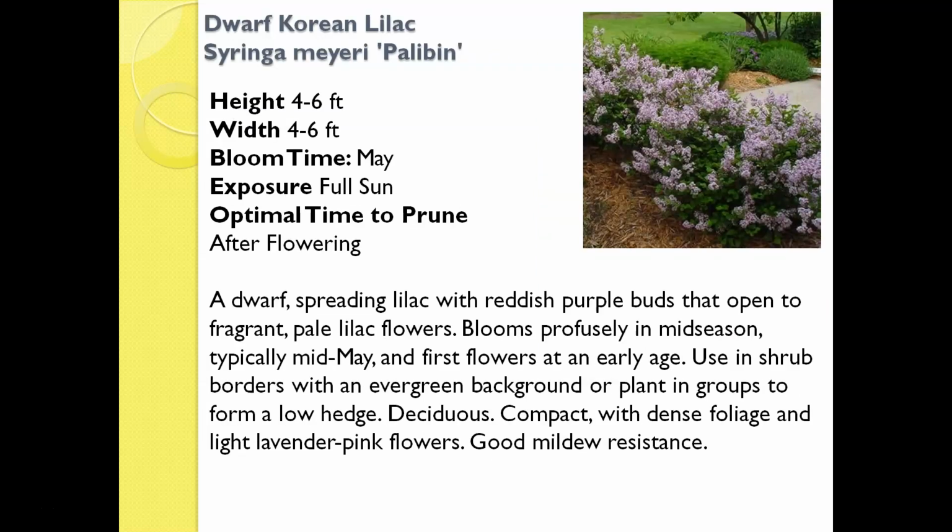So we talked about Miss Kim lilac. This is another dwarf lilac. It's called dwarf Korean lilac. It will ultimately get a similar height to Miss Kim, maybe just a little bit smaller. What's unique about this is it's got smaller flowers and smaller leaves, and it grows just a little bit slower than Miss Kim, but a really nice, dense, very fragrant lilac.